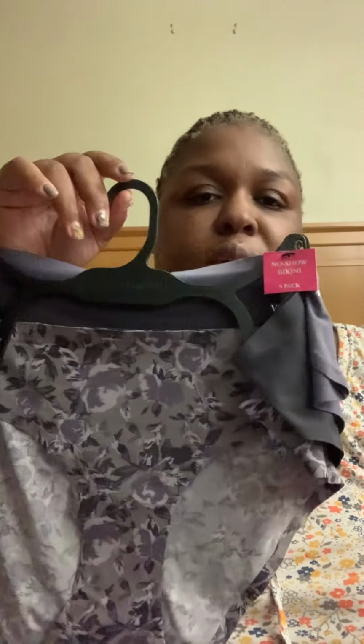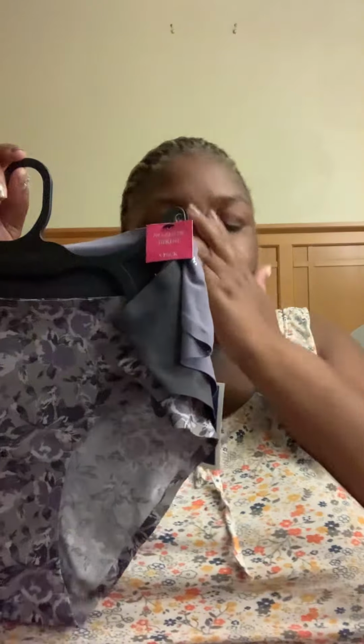I picked up another pair of Vince Camuto underwear. This is a 3-pack, and I only paid, this is actually a 5-pack, and for some reason there's only 3 in there, and I paid $10 for it. Oh no, I think I took 2 of these underwear out to show you guys. It was a 5-pack, excuse my language, and it's the same price as the other one, and I only paid $10 for it. And that's also an extra large.